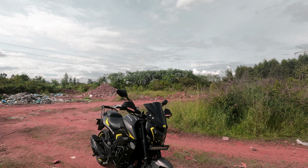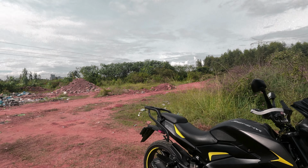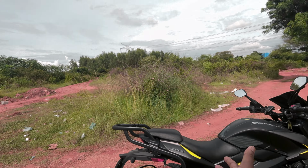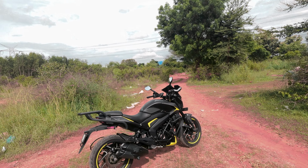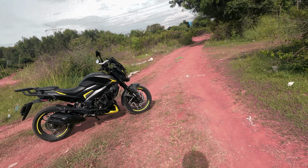Actually, it's a good bike to go anywhere. Even now this bike is touring ready. I have this saddle stay, so just fix the saddle bag, tie my luggage, and even though you can see the condition of the bike, it is good to go for a tour even now.